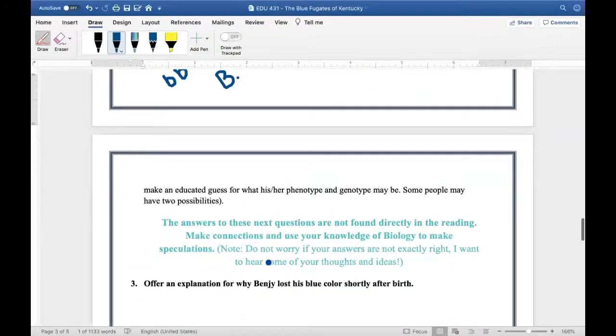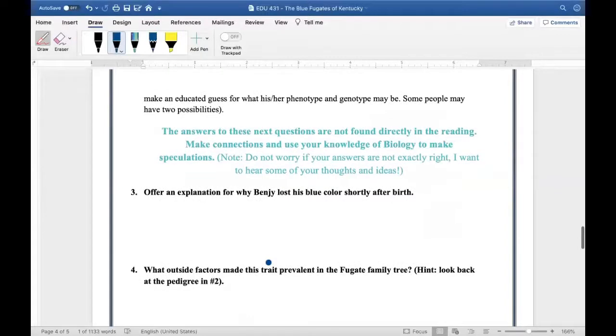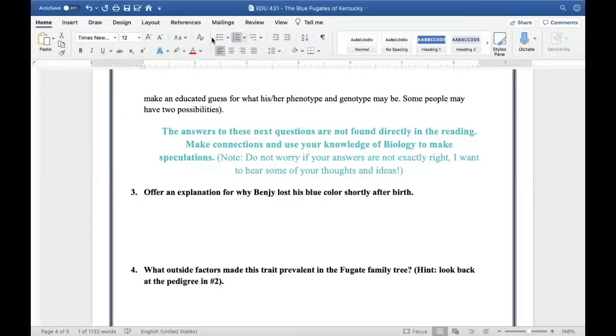So these questions are all kind of speculative. There's not necessarily a right or wrong answer. I just want to hear your thoughts and ideas about these next questions. Number 3 is: offer an explanation for why Benji lost his blue color shortly after birth. Did anyone have an answer written down for that?